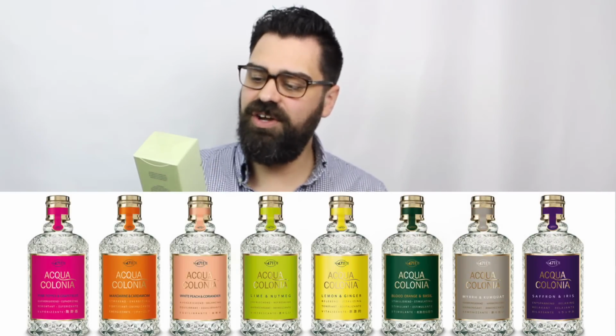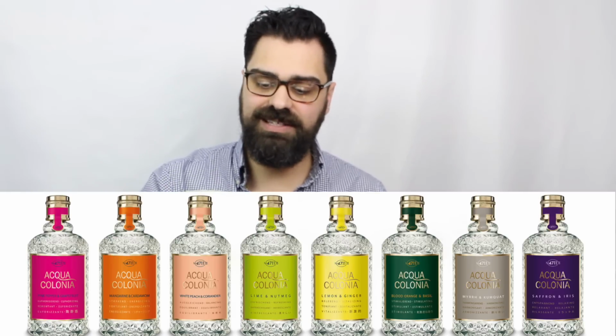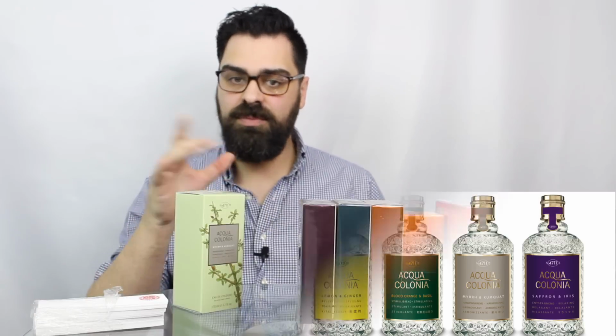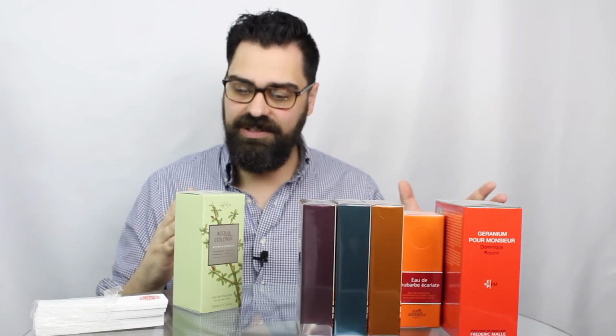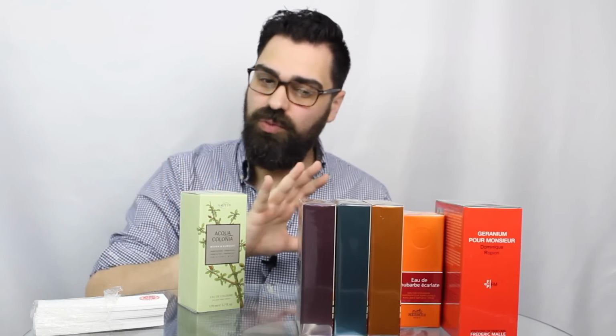They have these Aqua Colonias that are very, very interesting. We just got them in FragranceX. They only got a couple of them. Some of the more interesting ones, like vanilla and chestnut, saffron and iris, plum and honey, hazel and tonka, among others. Really interesting notes. They kind of look like Jo Malone. It looks like that's what they're trying to do, EDC format, two notes, emphasizing Jo Malone type-ish. So I have no previous history with this brand. I don't know anything about this.